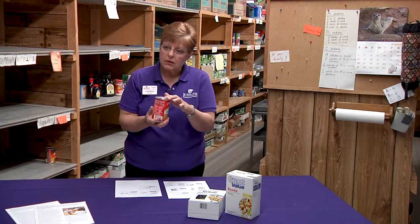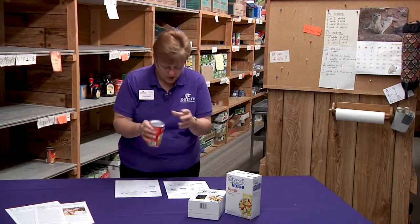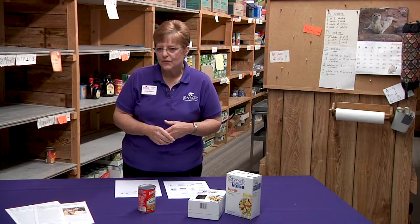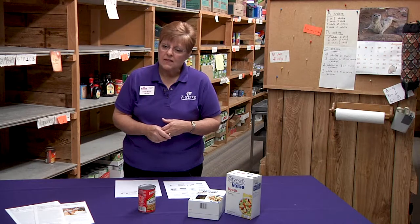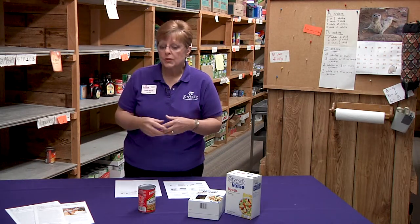Certainly also look for any rust pitting, ends that are swollen or bulging on cans we want to avoid as well. I'm a home canner, but we can't donate home canned food items to local food drives either. And here at the Community Assistance Center, they don't want to accept anything that comes in glass because of the way they store food and handle it.